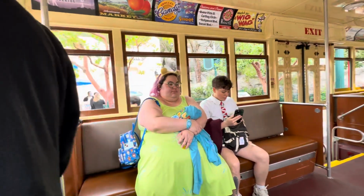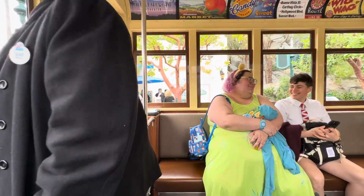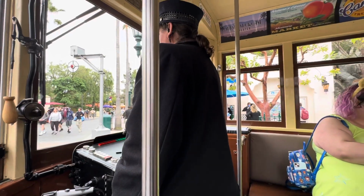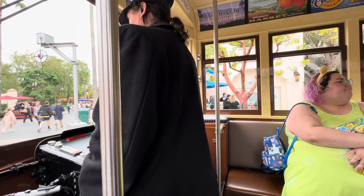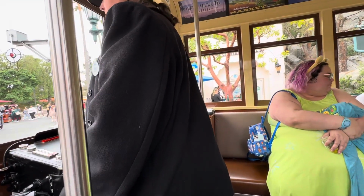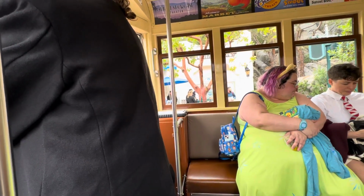Welcome aboard the Red Car Trolley. For your safety, please remain seated, keeping your hands, arms, feet, and legs inside. And watch your children. Para su seguridad, por favor permanezcan sentados con las manos, brazos, pies y piernas adentro del tranvía. Y cuiden a sus niños. Gracias. With that, we're on our way to Hollywood Land, friends.